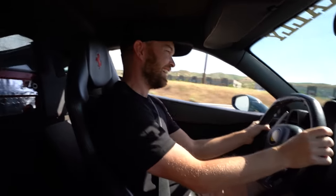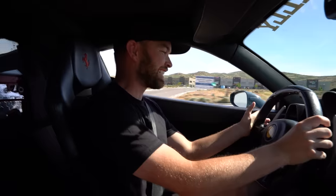Just straight out of the gate. Oh, I love this car so much. It sounds so good. They're crisp. This is so good. He's driving my car harder than I was.